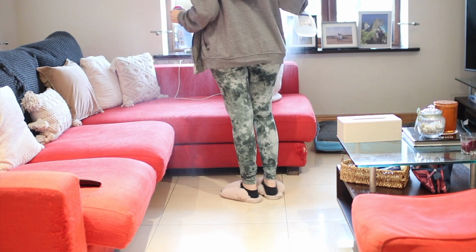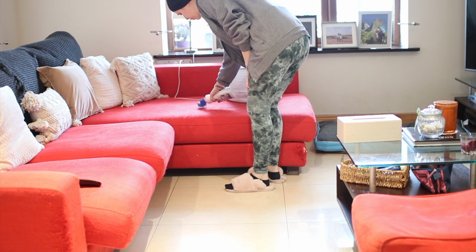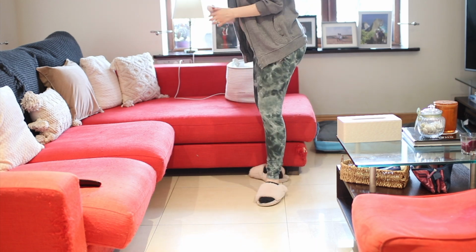Another thing with having pets, this could be like with kids or anything, like a big home, is to disinfect things. So I like to use disinfectant sprays on furniture, like on my sofa, and then I like to go in with a Febreze to eliminate any odors, because obviously pets.